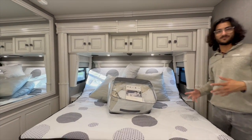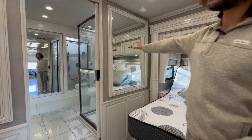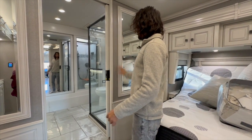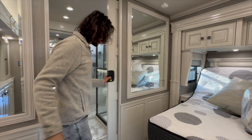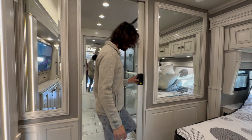That go with the decor of the coach. I love these mirrors too here. You know, it goes very well with this interior, having these beveled edge mirrors with the nice wood trim around them. Now these pocket doors are also quite brilliant. They just go very well. Love the coach, man. This is so beautiful.